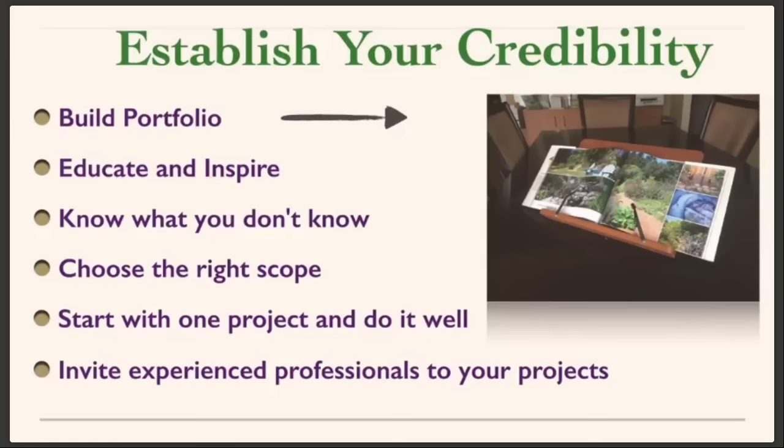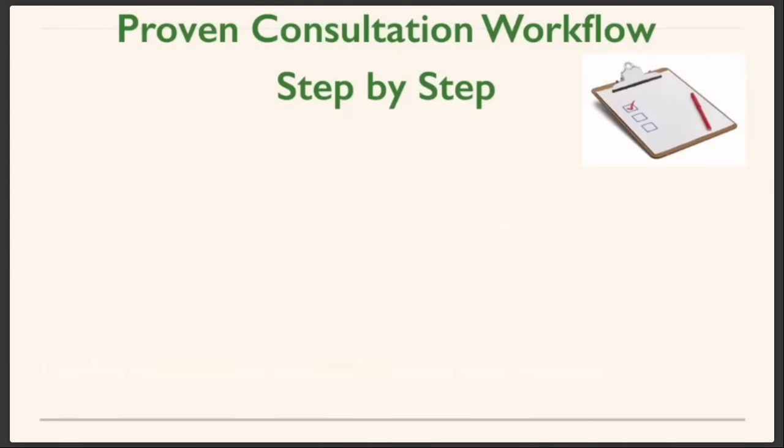And inviting experienced professionals to back you up, to give you consultation, to jump in and do things you can't do, can really create a sense of professionalism with your clients, and you're actually going to learn a lot. And I'll talk more about that a little bit later. So let's get into the proven consultation workflow step by step.